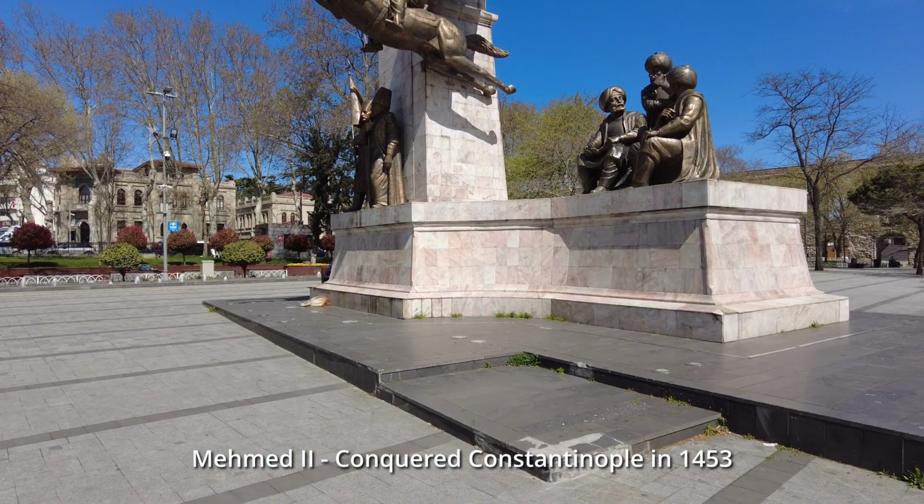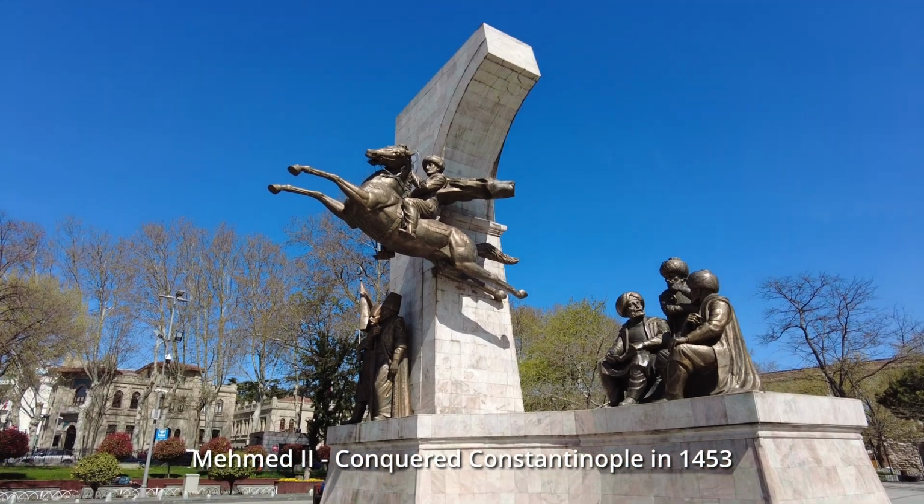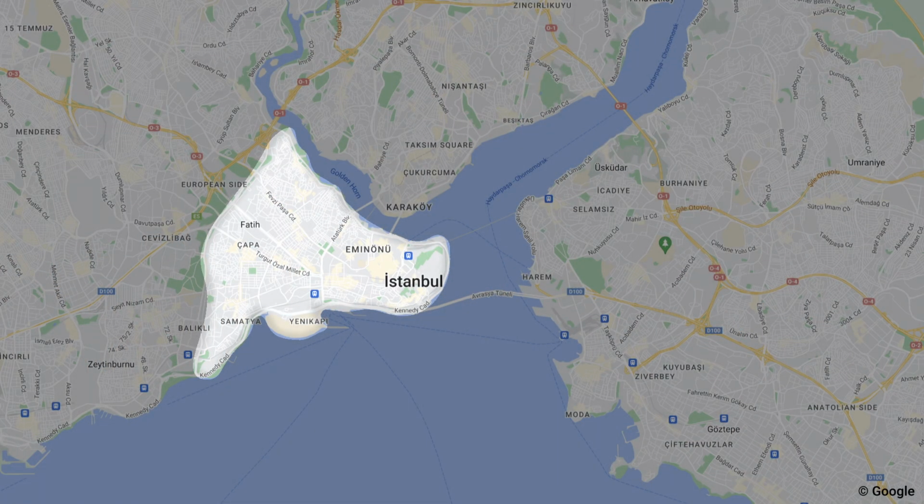Fatih means conqueror in Turkish. This is where the historical city of Constantinople used to reside, and where you will find the most popular tourist sites and museums, including the Hagia Sophia and Sultanahmet or Blue Mosque. Expect to spend several days visiting this area.